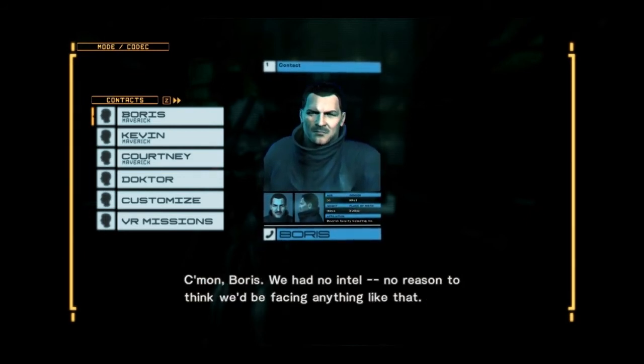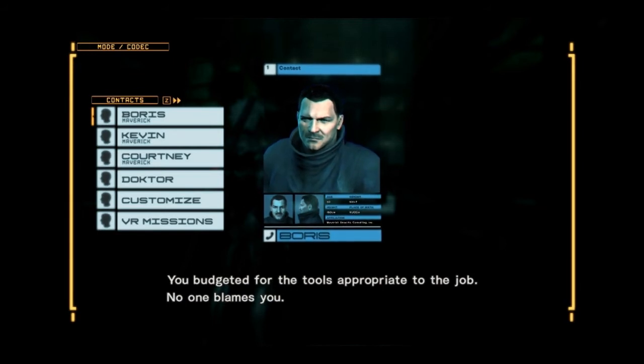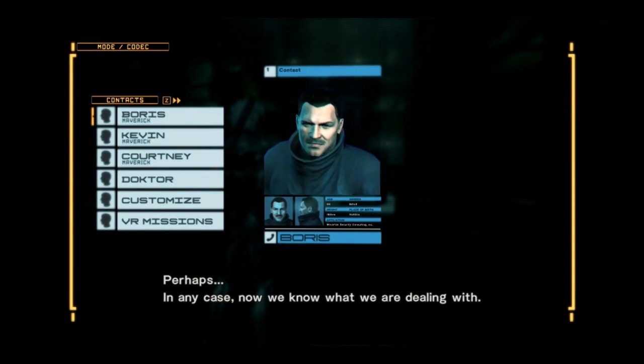Come on, Boris. We had no intel. No reason to think that we'd be facing anything like that. You budgeted for the tools appropriate to the job. No one blames you. Perhaps. In any case, now we know what we are dealing with.